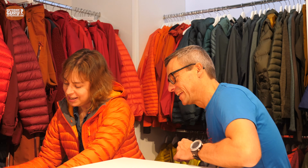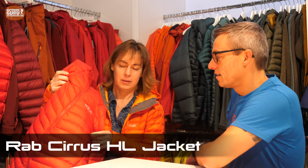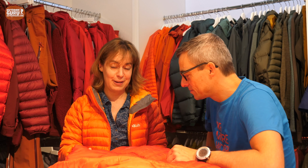Now there's one thing that's over there which you want to talk about as well, the red one. I have. We've got the red one here. So this is very similar to the Microlite. This is the Cirrus HL, which stands for high loft. Yeah. So this is similar to the Microlite, and it's a recycled outer, recycled liner, but this has got a recycled insulation made from post-consumer waste, which is PET plastic bottles. Which is not down in this case. Not down in this one. So if you're someone who doesn't want to use down, this gives you that alternative and another great way of using up a waste product.